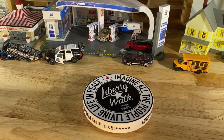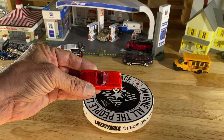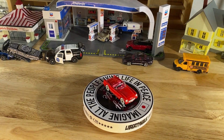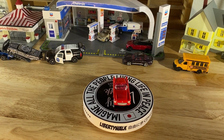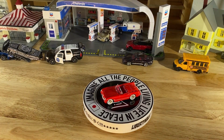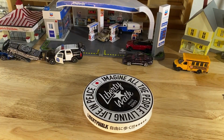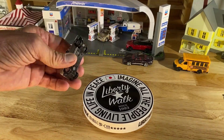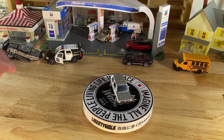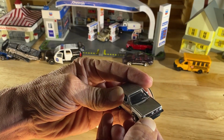So he did send me this Hot Wheels premium Rail Rider Corvette. I already had this one, but, you know, we were just trading. So he sent me this little Volkswagen Golf GTI from Matchbox. And I love the way on this little one, they even detailed the little red stripe on top of the grill.